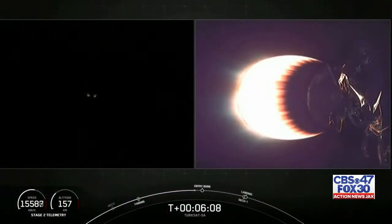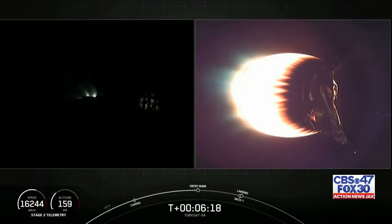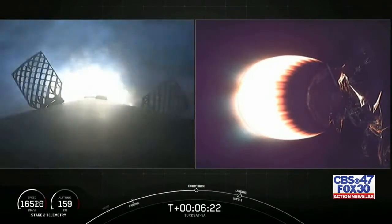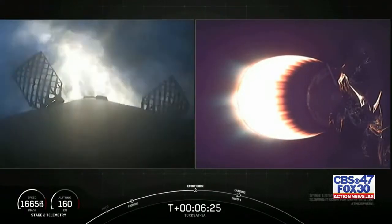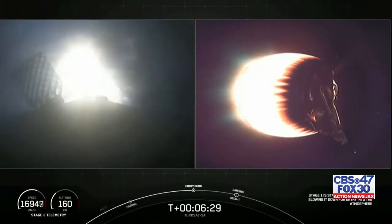Just 10 seconds away from entry burn. As you watch this here, watch that exhaust expand as it goes from one engine to three engines. It'll sort of elongate. Stage 1 entry burn startup. Entry burn has begun. All three engines are running currently.